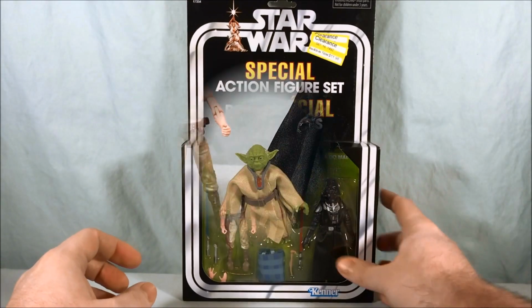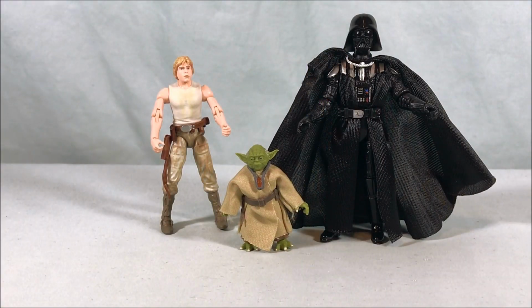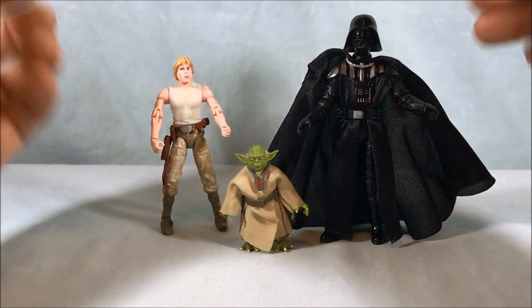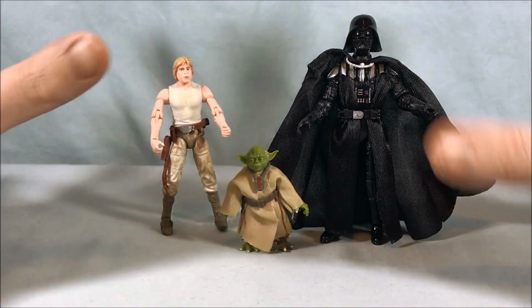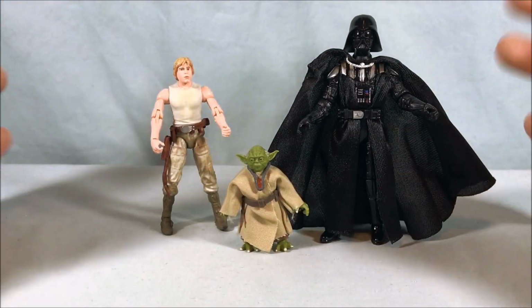Okay, let's get out of the box. Let's take a closer look. Alright, so here are the figures out of the packaging. It's funny how much larger Vader looks than the other two. I think just because of his massive flowing cape. It's really a huge cape.